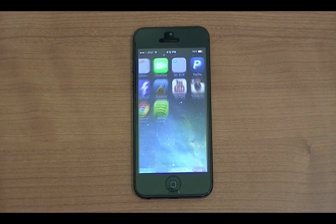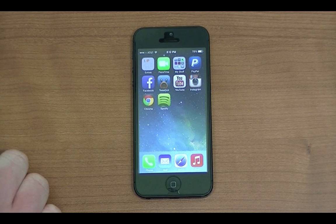I just don't have a lot of apps in here. I've also noticed that apps that obviously haven't been updated for iOS 7 yet, like Tweetbot, Instagram, even Facebook, get a little bit glitchy and some parts of them don't work just because they haven't been updated yet. Hopefully soon they will, because it's not getting very good.